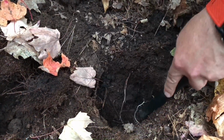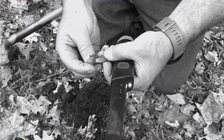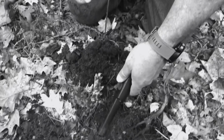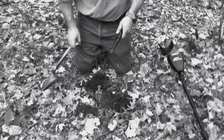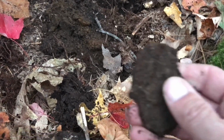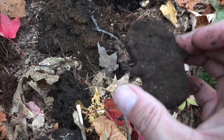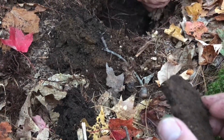Well, how many other signals did you pass up today? I've been pulling pull tabs and bottle caps. That's an acorn. Look good. It's a bottle cap. Oh, it is. Good call. Another bottle cap. What is this? That's it. That can't be it. That was way too clean. Remember I told you, it sounded kind of strange.